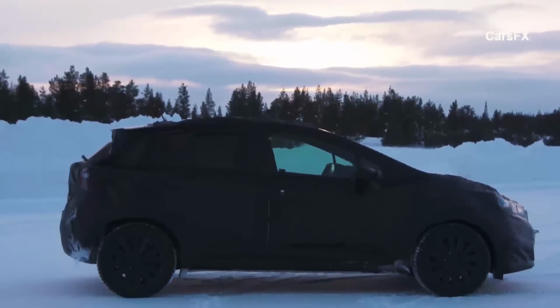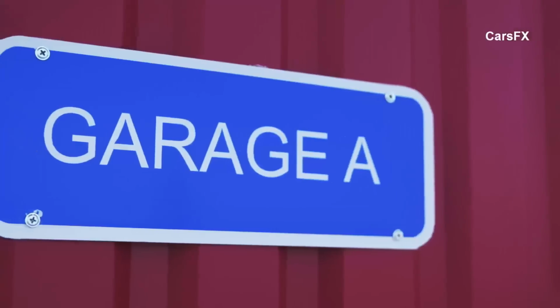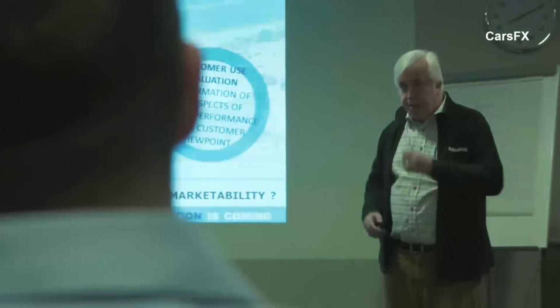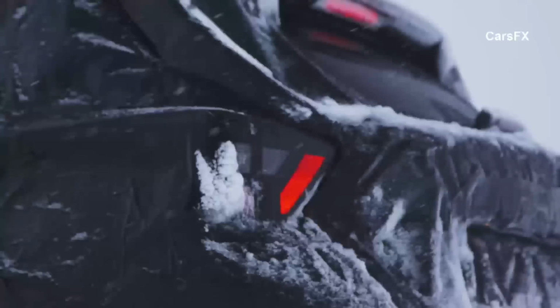We start off by talking to customers and surveying customers and understanding their needs and their requirements for new vehicles. We look at the competitors, we look at benchmarking and understand what's the latest trends. And then we set detailed targets for the vehicle.